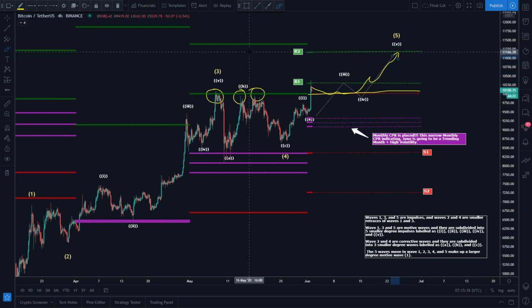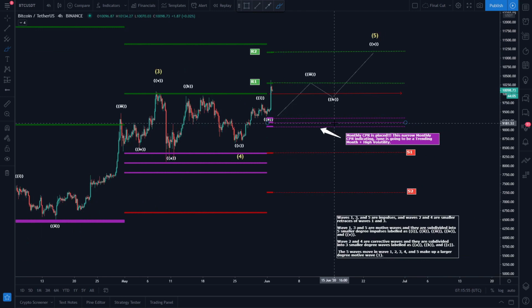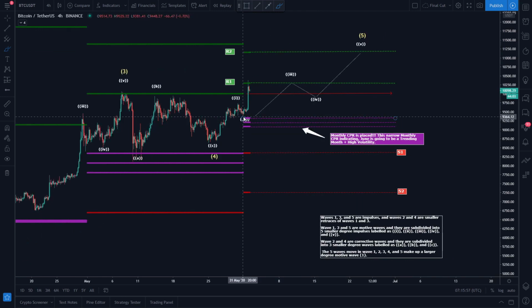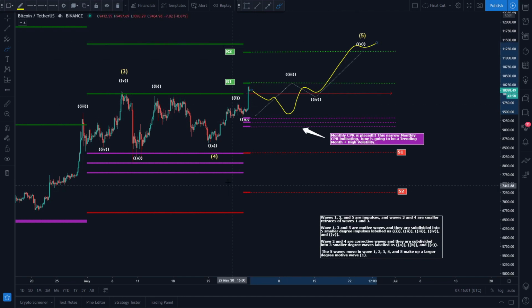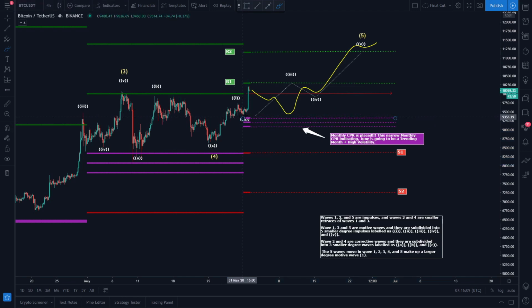And guys, do keep an eye on this one, because this monthly CPR is very powerful, and you can see how accurate it has been so far. Because if the price continues like this without coming back towards the CPR area, then this is also going to be a virgin monthly CPR. We can see we have no touches around the CPR so far. We also didn't have any touches around the CPR. But look what happened with the price.